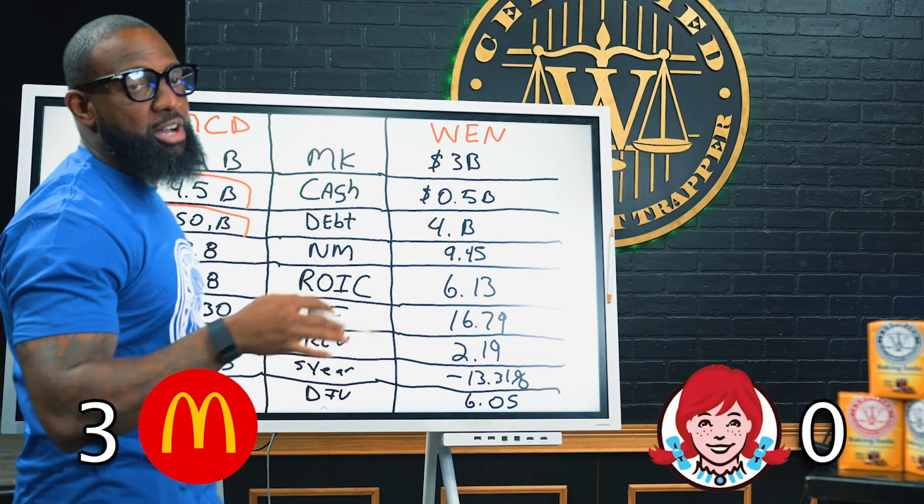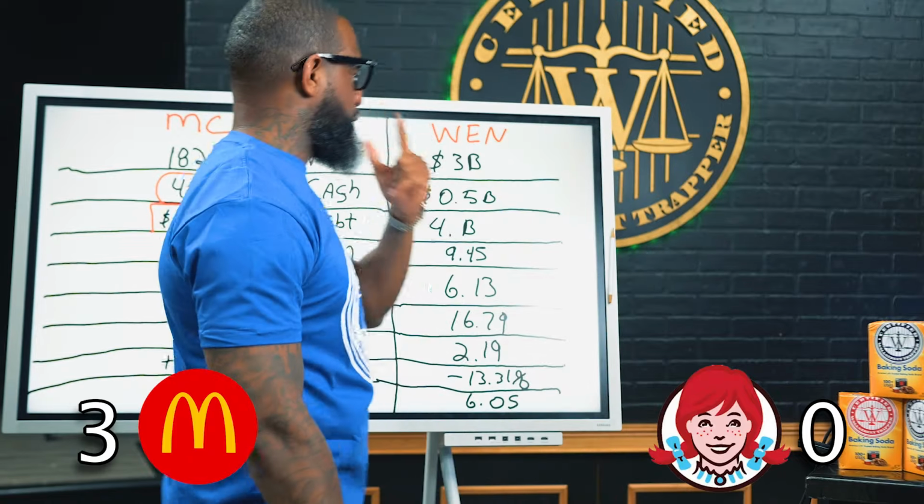I don't want to invest in no company. I want you to write it down. You should not invest in no company that got more debt than what the company is worth. That is a 100% red flag for sure.